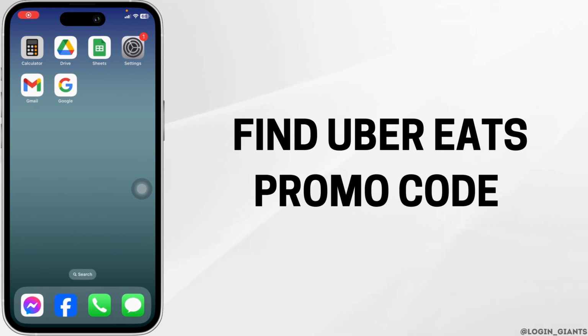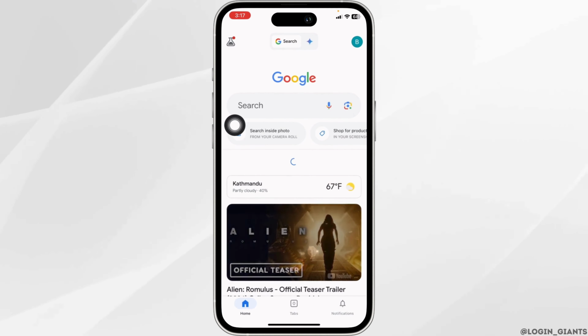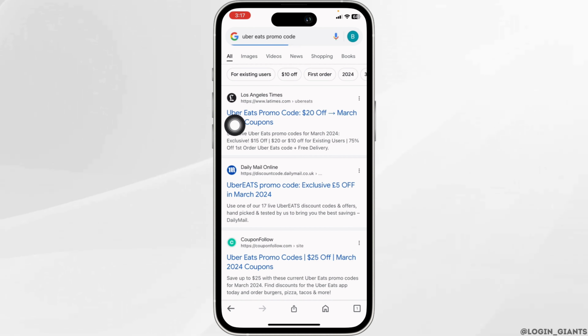How to find Uber Eats promo code. Let's get started. Launch your preferred browser. Now type in Uber Eats promo code and search for it. With that, different website links will appear.